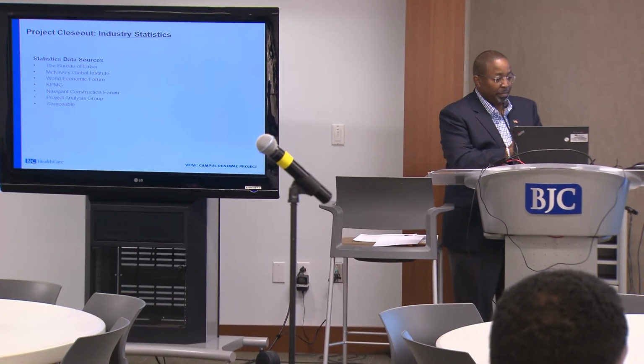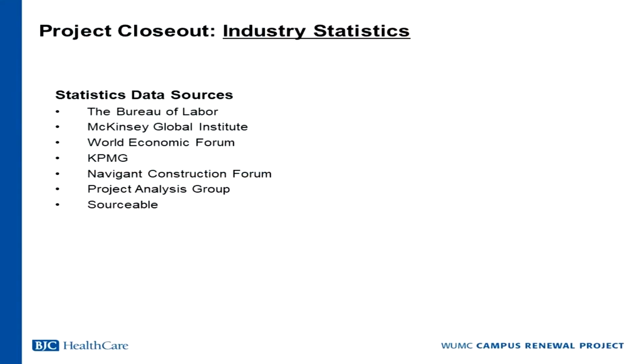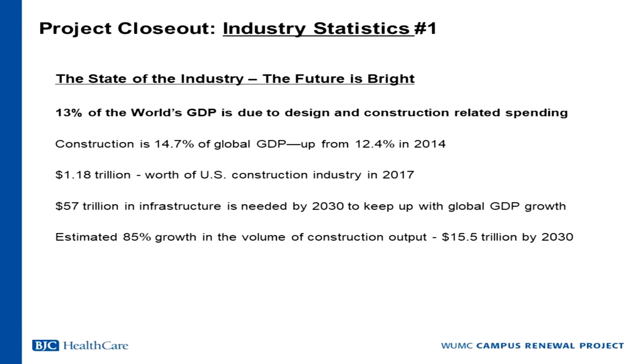I did a little research. I'm fairly known for that, but I always like to at least state the sources before I give you the stats. So I was looking at the Bureau of Labor, the McKinsey Global Institute, the World Economic Forum, KPMG, which is a large industry entity that does research on a global scale for design and construction, the Navigant Construction Forum, Project Analysis Group, and Sourceable.